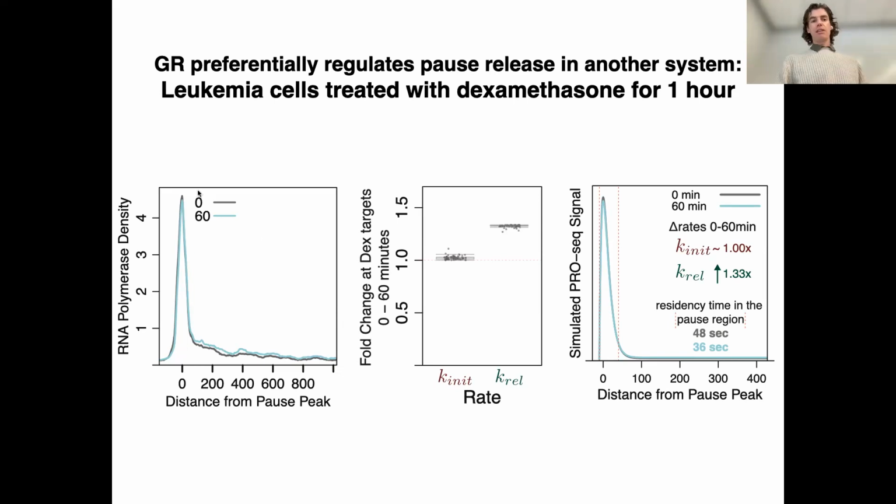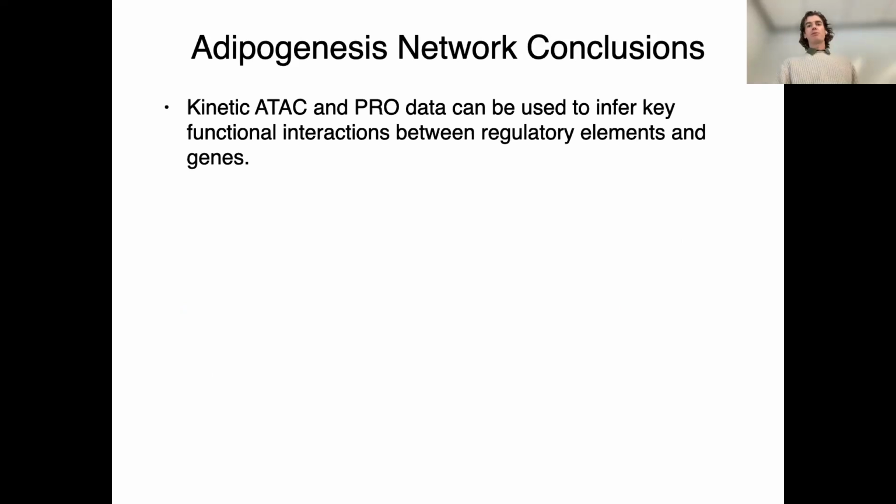So anyways, we took these ALL cells cultured in a cultured system and treated with dexamethasone for an hour, and we see a very similar thing, an increase in pause release rate. This is actually a much cleaner system because we know we're only activating GR responsive genes. We see that an increase in pause release is what can explain the data, and we get comparable residency times and so forth.